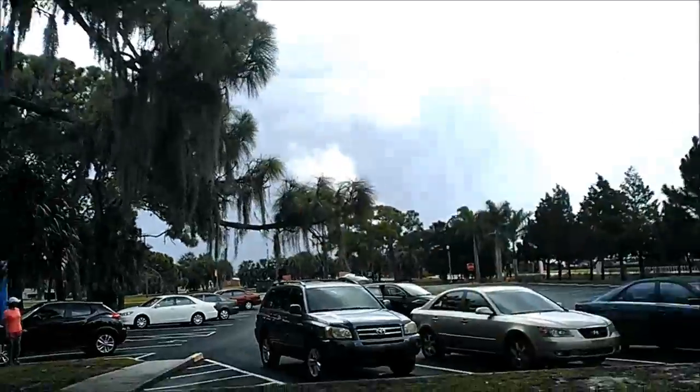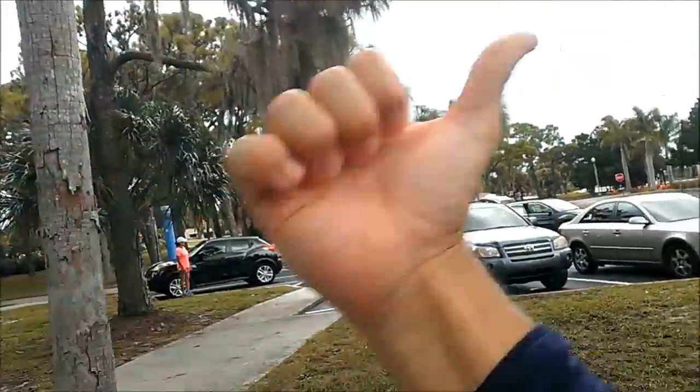See, I was trying to tell Kim that the wind is blowing that way, so the storm should be going that way and not this way, because the wind is blowing that way. So we're going to see how it goes, okay?